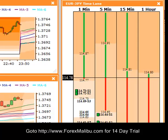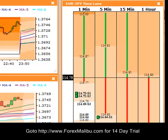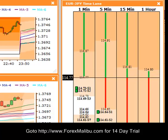Now if this 80 level holds, then maybe I'll take 10. But I'd like to take about 15 on this position. Let's see what happens here. We're caught between now. Here we go. Now we're testing the 15 and hour levels. So you see, initially we got an initial bounce there. So we're caught between the 1 minute slow car here and these 15 and 1 hour levels.